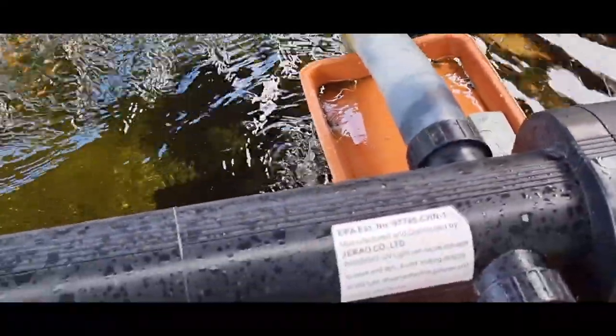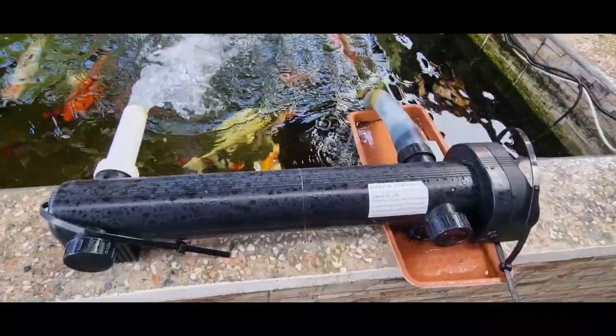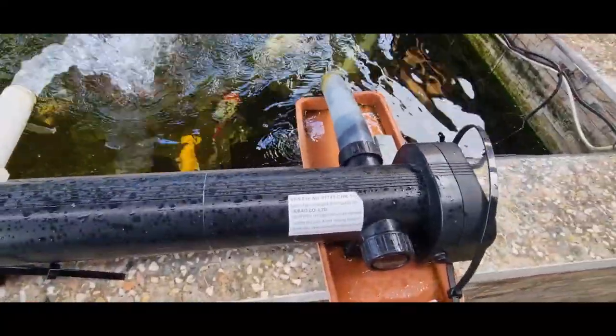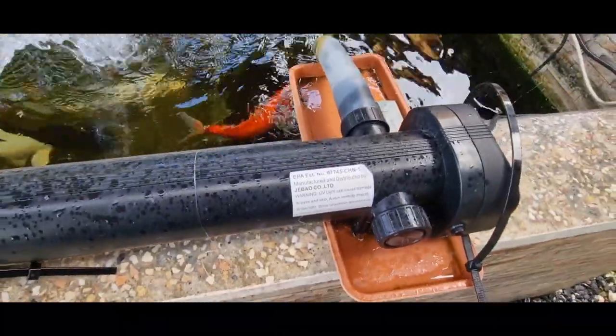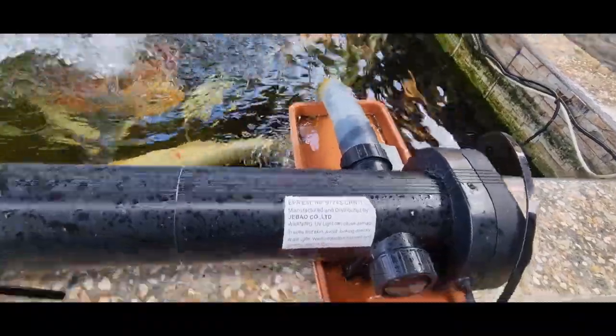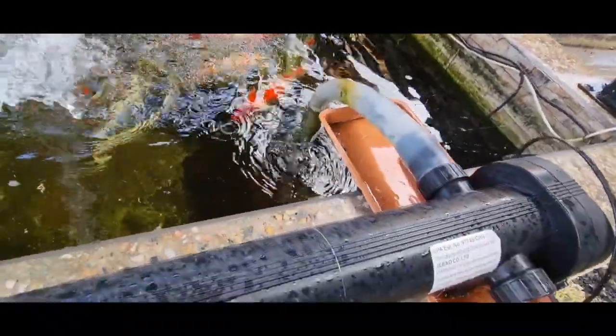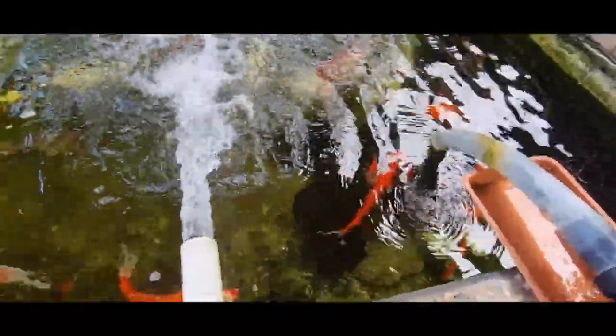And of course I had to improvise with my canister for my UV light. It sprung a leak, so I took a flower pot base container to take up the leak and drop back inside the pond. It's seemingly getting worse. It's flowing a little heavier, but this contraption still works.